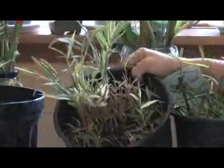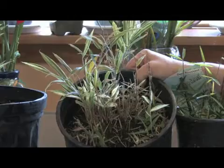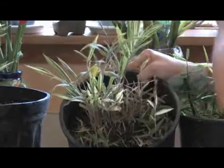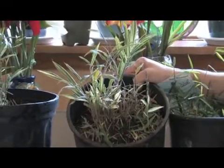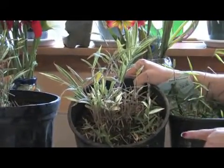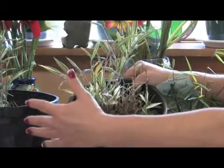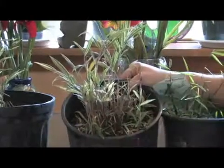This is a running bamboo, and they don't usually get as tall as the clumping bamboos, although there are some tall varieties. And they will just take over. The roots and the seeds will run and make huge clumps wherever they can. And so when you're planting these, make sure and leave them in a container or put some kind of barrier, whether it's cement or wood or something, but eventually they will even grow through the wood.